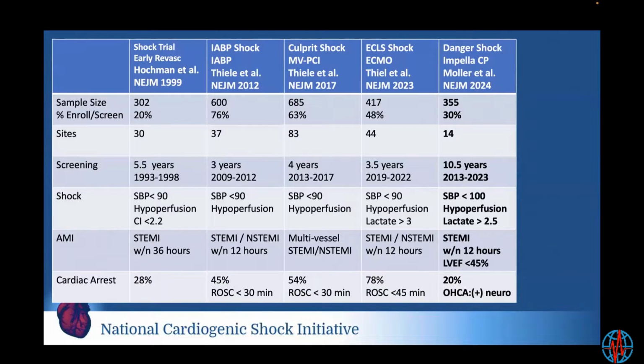It included 4 high-volume centers in Denmark, and they recruited for about 4 to 5 years, and they realized that they were not going to be able to get the sample size they needed. So then, about halfway through the trial, they included 10 sites, 9 of which were, I believe, in Germany and 1 in the United Kingdom. And then they were able to basically finish and recruit the rest of the patients by 2023. It's important to note that DanGer mandated a lactate greater than 2.5.